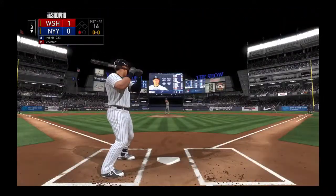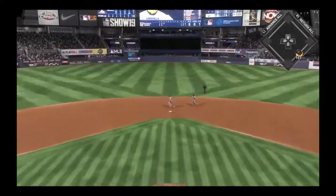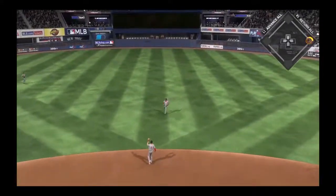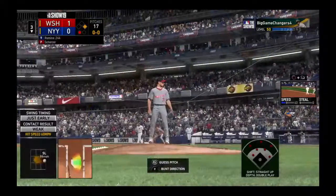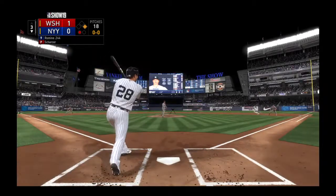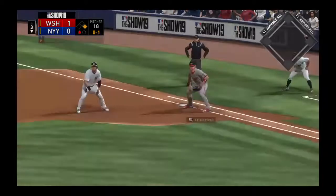Digging in, Gio Urshela. He'll get to take his first cuts here. Gio Urshela. Chopper to short. That's a hit, the first of the game for the Yankees. So a runner at first with 1 out now. And up next, the catcher, Austin Romine. Fouled away. Urshela stands at first with 1 out.